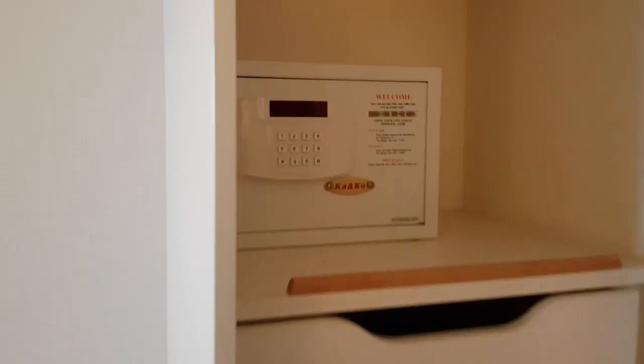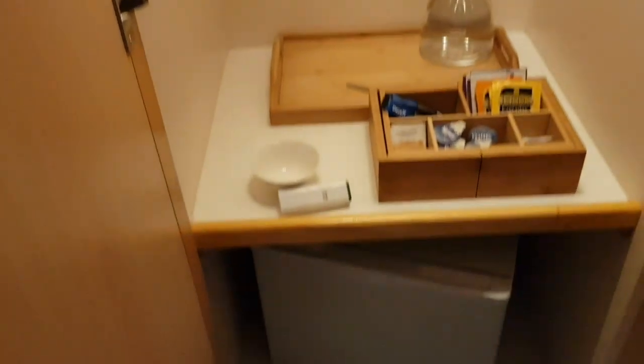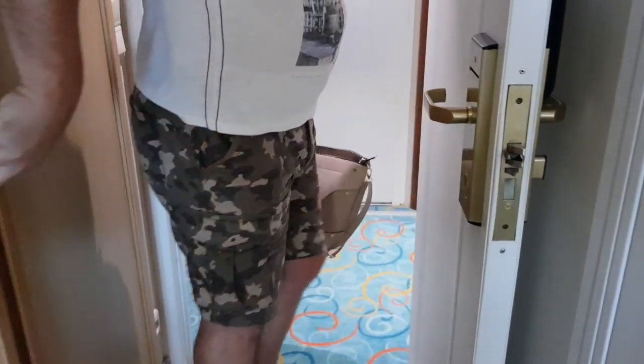We'll have to look. We can't open the wardrobes. Actually, lots of drawers and a safe. And we'll just have a look. So a lot more storage space than our outside cabin. Brilliant. So there we are. That's 6062.